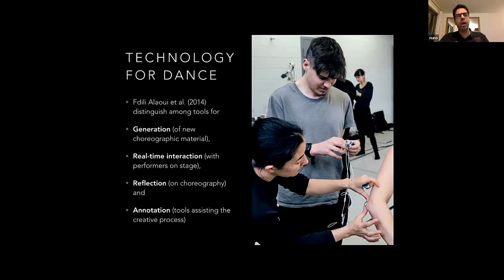But I just want to situate a little bit, when we talk about technology for dance, where Moving Digits is. In a paper by Fdili Alaoui et al., presented at the MOCO conference in 2014, there is a distinction established among tools for generation, so generating new choreographic material, essentially tools that mainly choreographers use, but not only, mainly for the development of choreography.